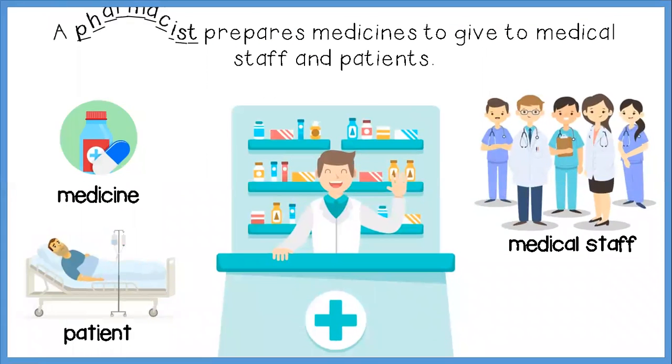And a pharmacist prepares medicines to give to medical staff and patients. Now repeat, a pharmacist. Some useful words for you, medicine, medicina o remedios, patient, paciente, medical staff, equipo médico.